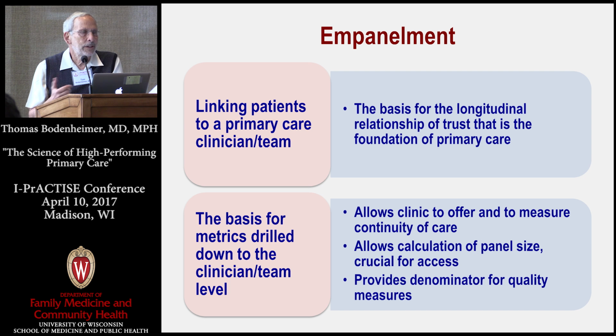Clinicians didn't know, like, you couldn't get a list of all your patients and the data about them. None of that stuff existed 25, 30 years ago. So empanelment basically is a very simple concept, which is linking patients to a primary care clinician or team, but there's much more complexity to it.